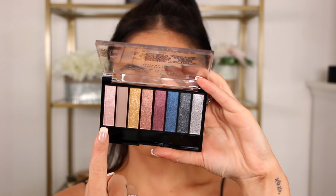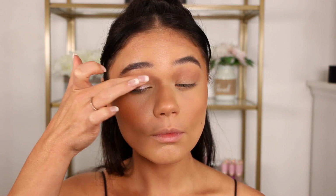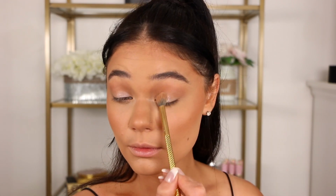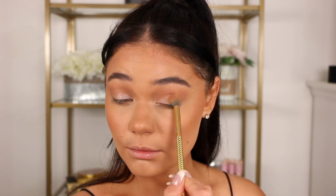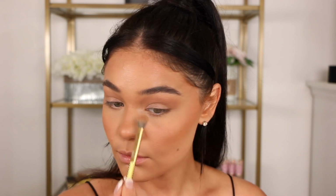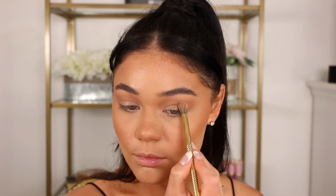Taking the Covergirl palette, I'm going to take this first shade, which is a little bit of a shimmery champagne, and I'm just going to pop that with my finger right onto the lid very lightly. In the photo, it did look like she had a little bit of a shimmery shade there, so it was pretty much soft and natural, and that's how I want to keep it, but I just want a little bit of an extra oomph there. Taking that crease brush again and just blending right on top of that just so it meshes really easily into the other shades we have going on.